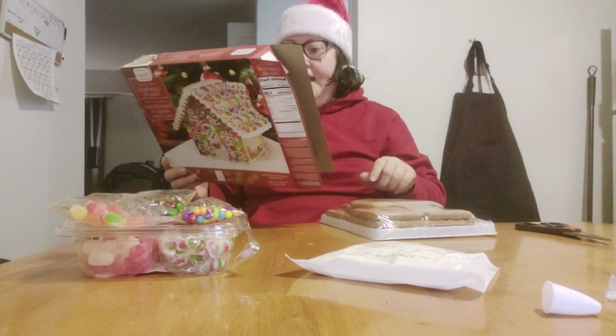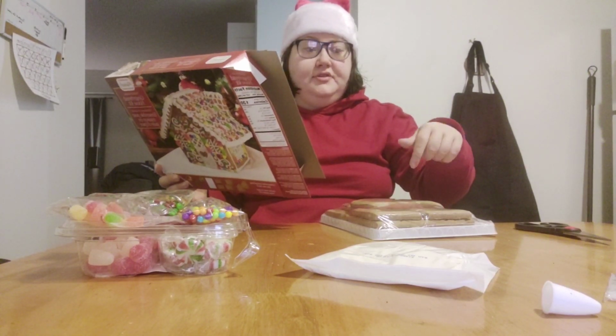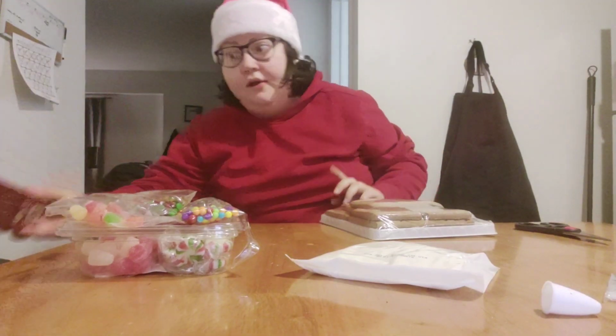And the tray has a little indent for the gingerbread house to sit into, so it doesn't collapse on itself. Which I found interesting and helpful. So we're going to see how this goes.